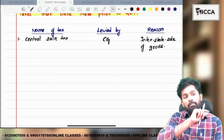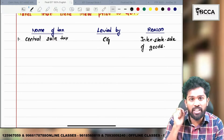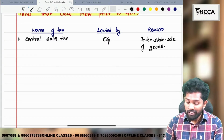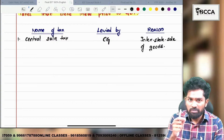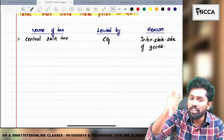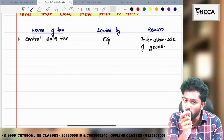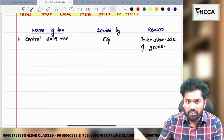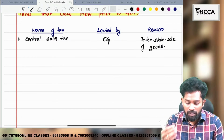Okay, so understand, before GST also, the exclusive right to levy tax on sale of goods is with the state government. The exclusive right to levy tax on sale of goods is with the state government. But here, if you could see, on sale of goods, the central government is levying. Why on interstate? Sir, I think you know this basic definition. Interstate means I don't require the standard Section 7 IGST Act definition of interstate supply. But I am assuming that you know this basic definition. Interstate means the seller and buyer are in two different states. Intrastate means the seller and buyer are in the same state.